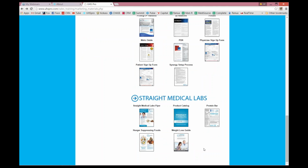I had a sales rep that was talking to a doctor, and the doctor says, yeah, I do weight loss. I make a list, and I tell the patient to go down to this nutrition store, and I tell them what to buy, what brand, etc. And the sales rep says, are you kidding me? We have Straight Medical Labs. Instead of sending the patients to someone else, you can carry this product in your office. This is clinically proven products. I think that's very important, that they're able to say that the products they're offering from their office are an additional revenue source for that office, and an additional revenue source for you as a salesperson.